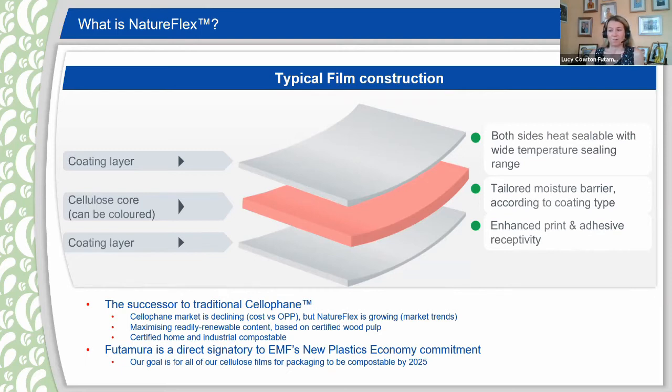Cellulose films are obviously renewable, based on wood pulp sourced from managed plantations. And all our NatureFlex films are certified both industrially and home compostable. And Futamura is a direct signatory to the Ellen MacArthur Foundation's New Plastics Economy commitment. And the goal that we have is for all of our cellulose films to be compostable by 2025.